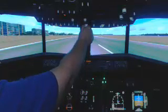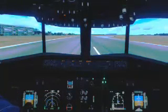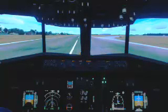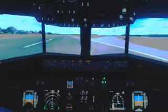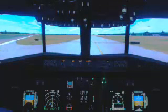Now we start the APU, turn off the autopilot. Ladies and gentlemen, we have reached our destination. For your safety and comfort, we ask you to please remain seated with your seatbelt fastened until the captain has turned off the fasten seatbelt sign. Please check around your seat for any personal belongings you may have brought on board, and please use caution when opening the overhead bins. Heavy articles may have shifted during the flight. Thank you for flying with us, and we hope to see you on board again soon.